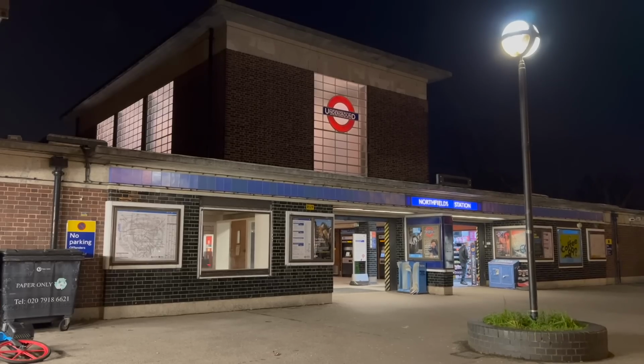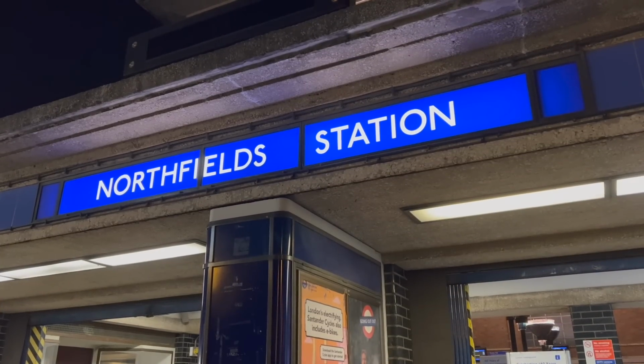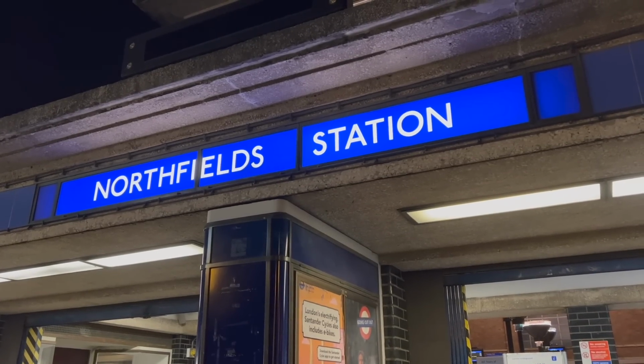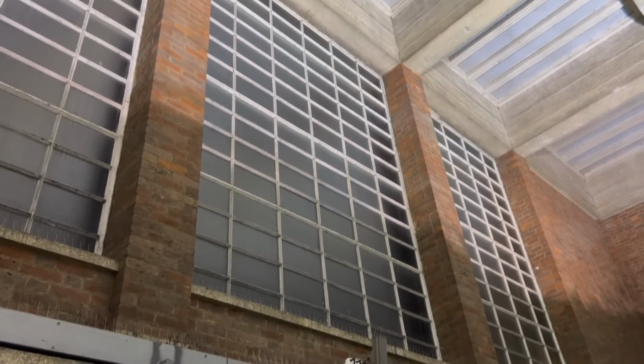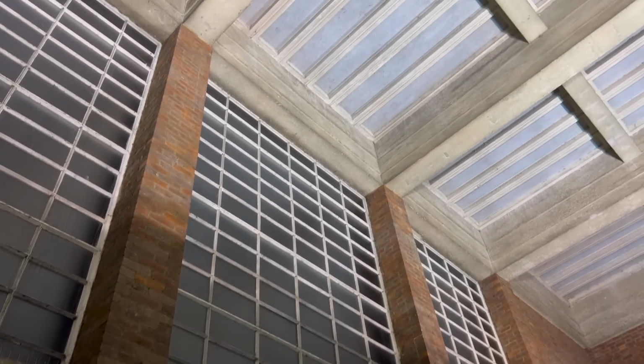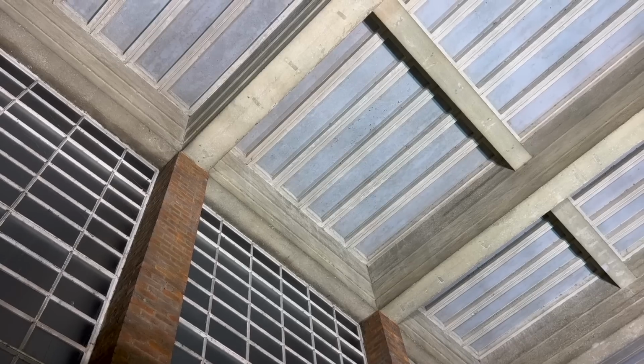This is where Charles Holden steps in. The new station was to be called Northfields, none of that Little Ealing nonsense, and would be something rather grander than what had gone before. And that's what we got. A cavernous booking hall with gigantic windows. I particularly like the sky blue ceiling.